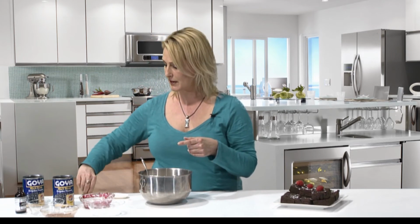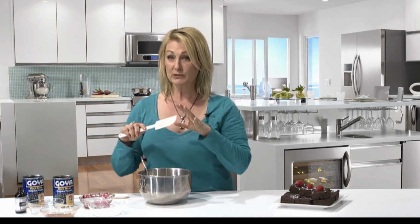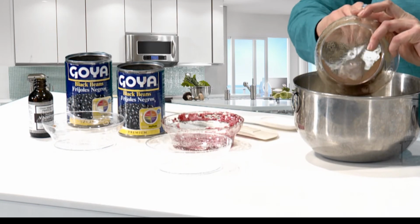And usually when I'm mixing this in the food processor, I have a spatula to scrape the sides and make sure it's all getting really evenly mixed throughout. One last ingredient is some cocoa powder. Just get the real 100% cacao. It's got the best flavor. Get the unsweetened because you don't, again, want extra sweet going on. But this is where you're going to get all your nice chocolatey brownie flavor. So you're going to dump that in.